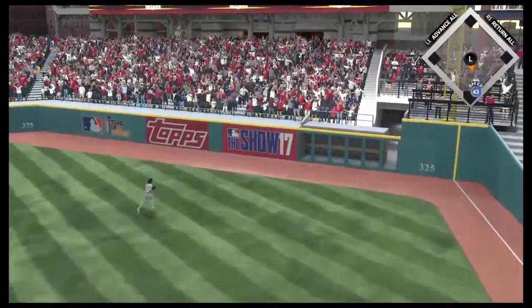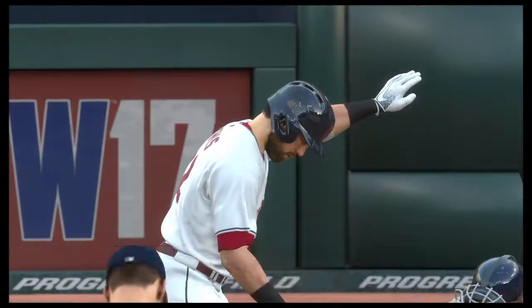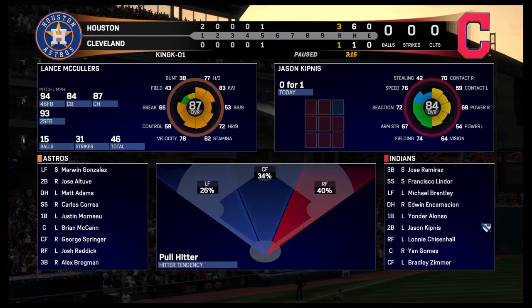Meanwhile now, this is a drive out to straightaway right field, and it's going to get out of here. A home run. Big.